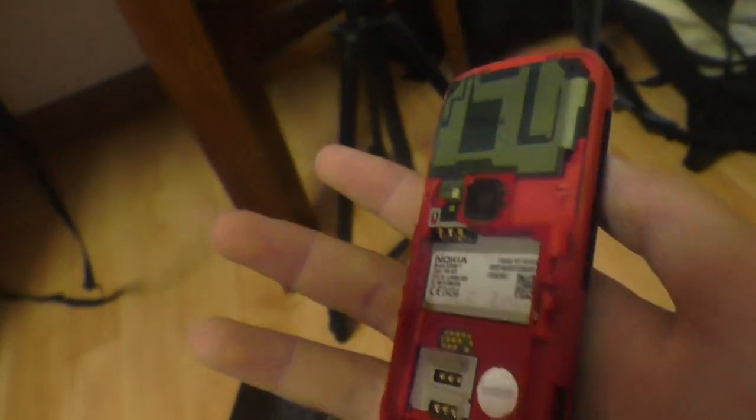There we go. 2626. Nokia 1280. Both of them work perfectly fine. Nokia 2600 also works perfectly fine. The auto is missing everything. Nokia 3220 Express Music. It kind of works. I don't know.